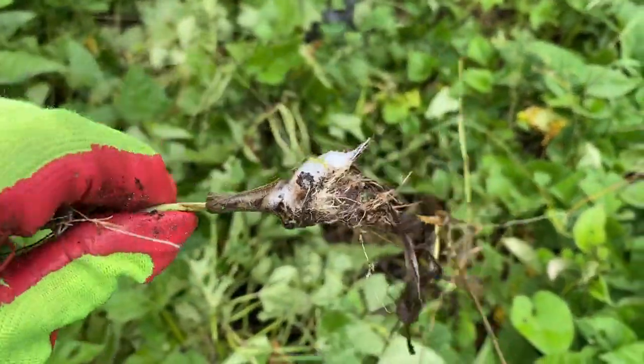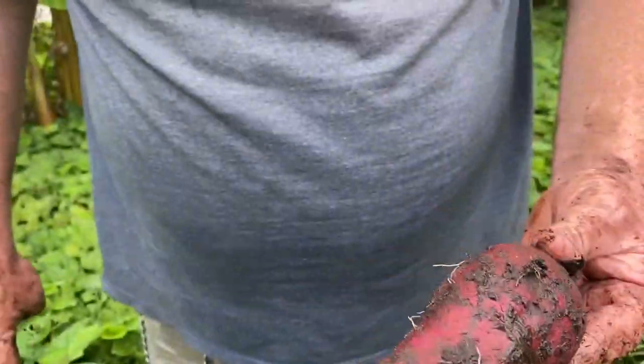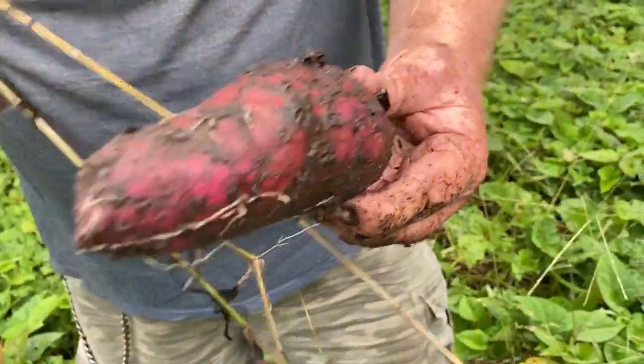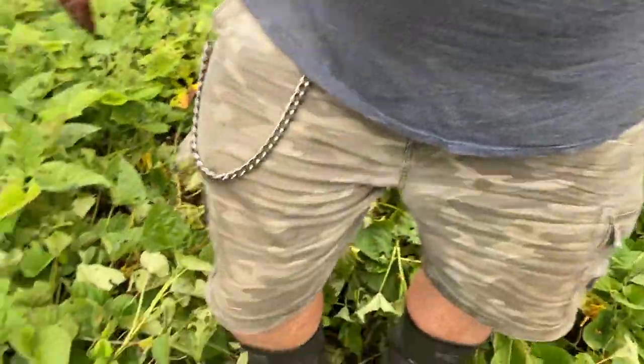See, now here's something. What is that? You see the bubbles? I don't know. There's another one. See if there's an animal in there. Like eggs or anything? I don't know what that is.